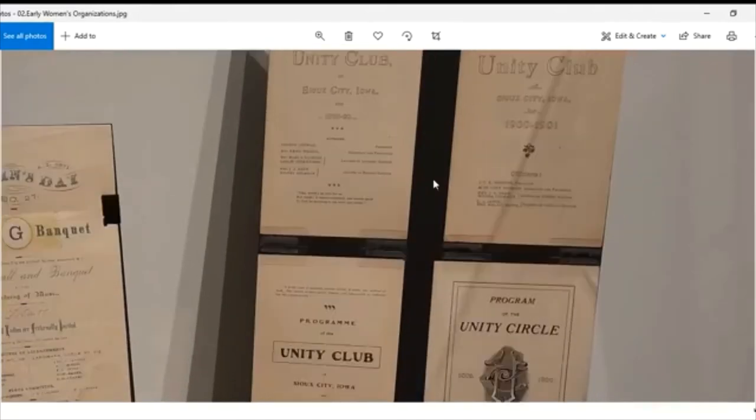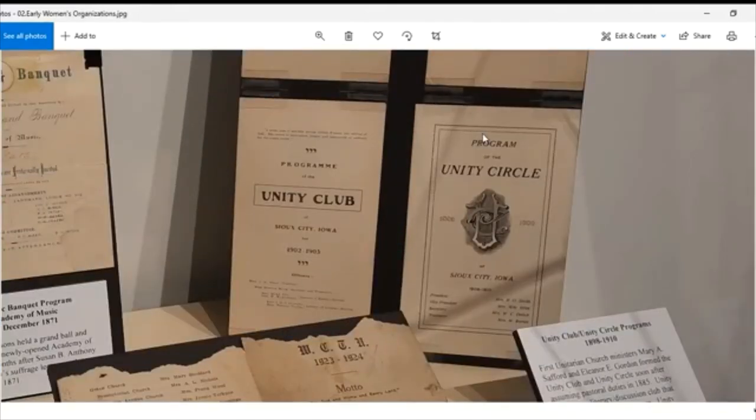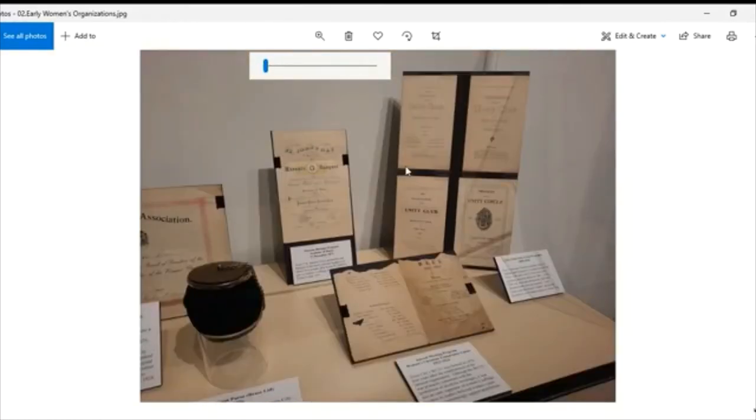Now, Unity Circle was the Unitarian Church's Ladies Aid Society, and it was more focused on social betterment here in Sioux City. They would do different types of programs that would help the poor in Sioux City, or maybe do some other civic improvement project. So that was the Unity Circle, a women's group specifically. And the Unitarian Church were early advocates of women's suffrage here in Sioux City, and Mary Safford and Eleanor Gordon would both go on to be the leaders of the Iowa Equal Suffrage Association, which was Iowa's leading suffrage organization.